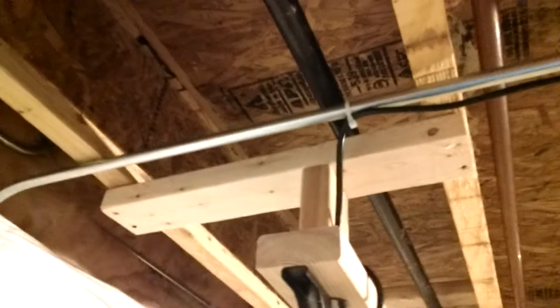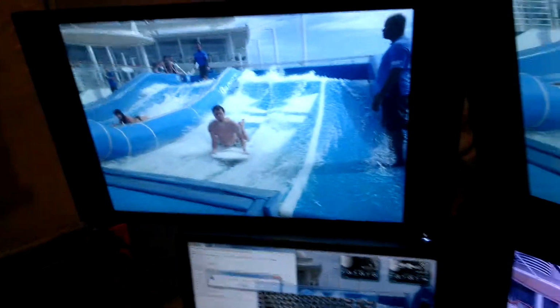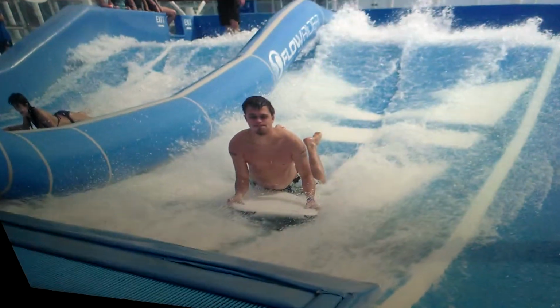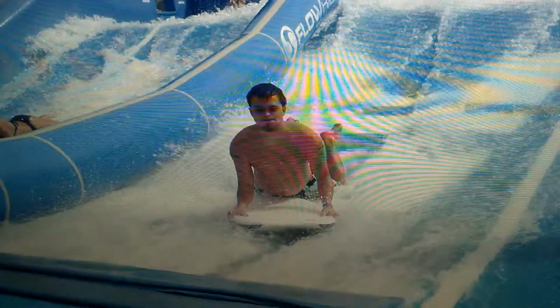I put another mount from the ceiling. Just put a 2x4 across, 2x4 down, 2x4 across again, down here, and then the monitor hangs there ever so perfectly. That's me riding the Flow Rider on the last cruise we were on, which was the Oasis of the Seas.